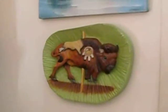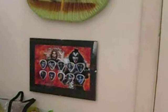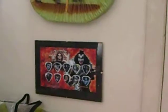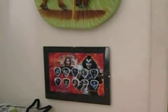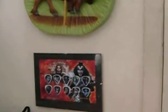I won this at last year's Carousel Convention raffle, this buffalo. At the banquet, they basically said anyone could pick and choose whatever they wanted if their number was drawn. Gene Simmons guitar pick collection. I got that a couple birthdays ago. Just hung it up about a week ago. I keep putting things off because I hate hammering and nailing. I got one of those fancy schmancy nail gun things, but it was a piece of crap. It didn't work.